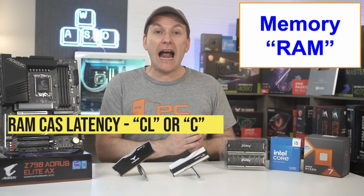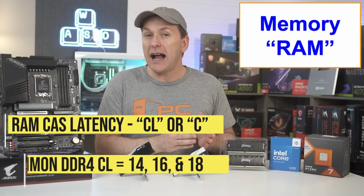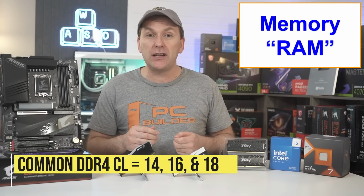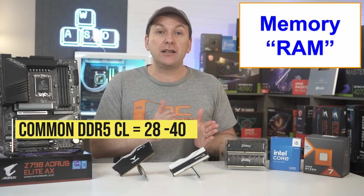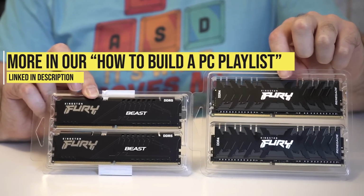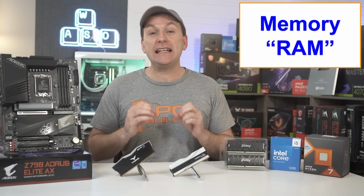RAM also has a cache latency, abbreviated CL or C with a number. Now common cache latencies for DDR4 are CL14, 16, and CL18. For DDR5, they range from CL28 to CL40. There's a lot to talk about for the best RAM speeds for each of the CPUs, so definitely check out that best RAM for gaming video linked in the video description.